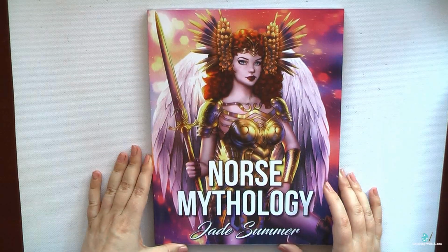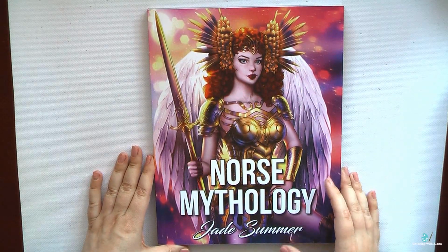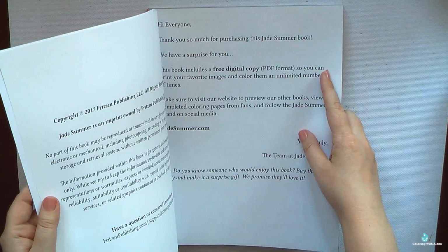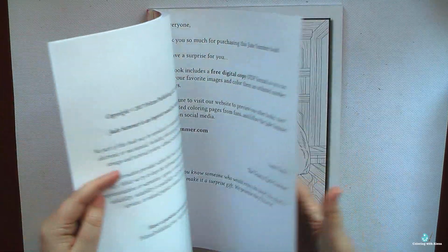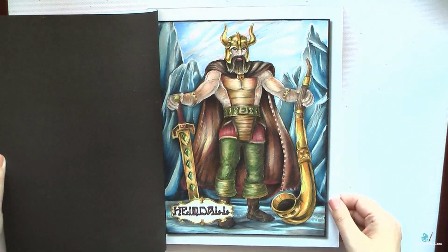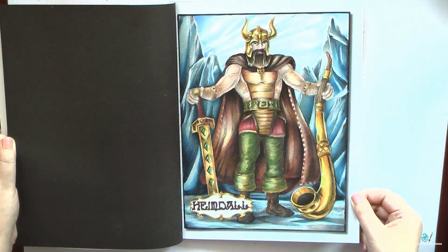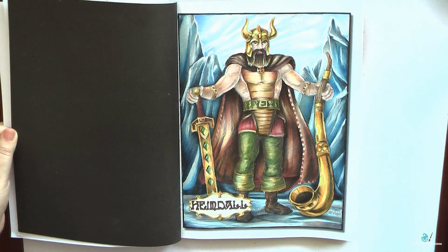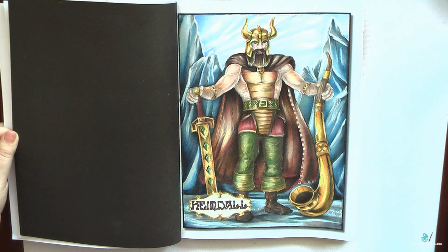In March, I did my first picture in Norse mythology and I love this book so much. You may laugh at me, but I will say again that I was happy to learn new things. I had never heard about the god I decided to color, so I read about him and about his place in Norse mythology, and it was also interesting.